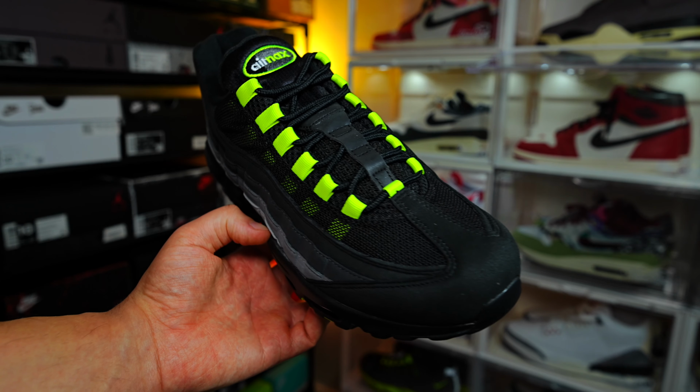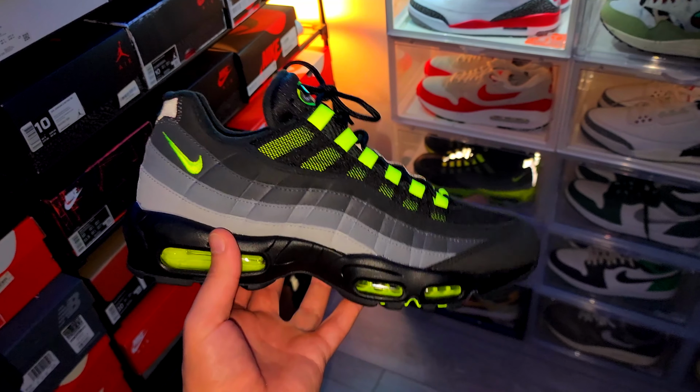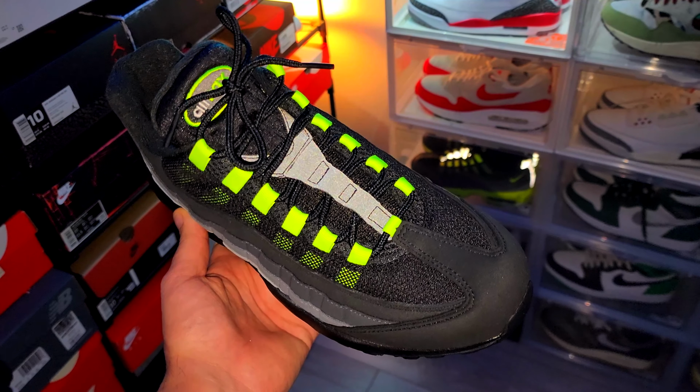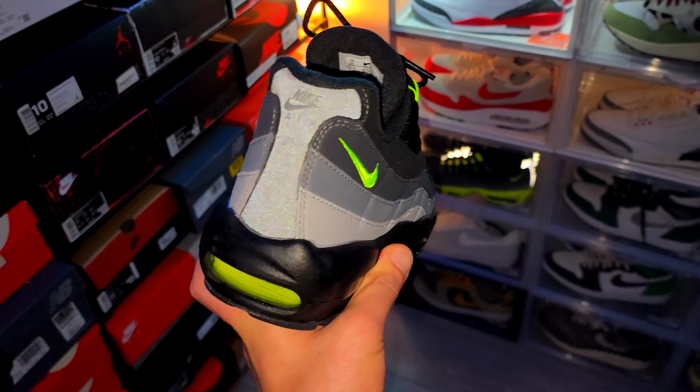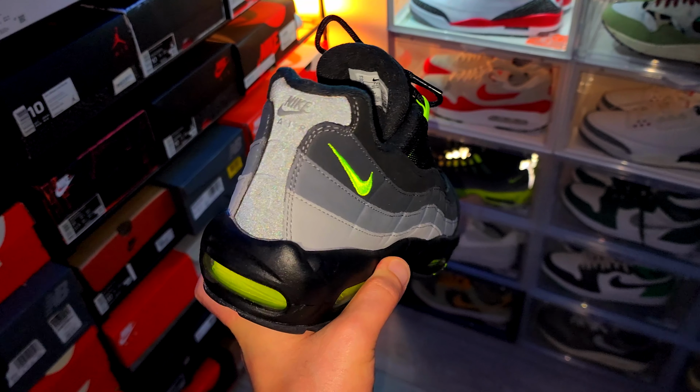So it's kind of peeking through, which is pretty cool. Now, the 3M does return to this sneaker, going up the tongue and at the heel counter as well. I just love the 3M on an Air Max 95. It's not too much, but it does enough.